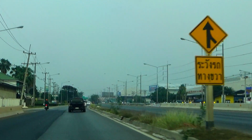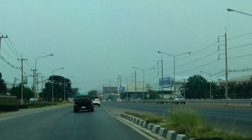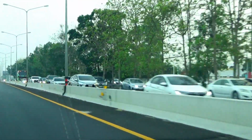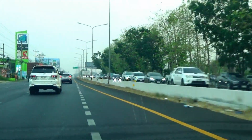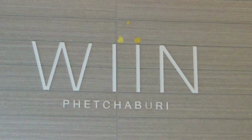So as time went on, you can tell that the night was starting to roll in. And we were almost there, mind you, when we spotted this. This is... wow. This is the Bangkok traffic. This, all this is... we're in Phetchaburi, mind you, and it leads all the way up to Bangkok. We have arrived at our hotel.